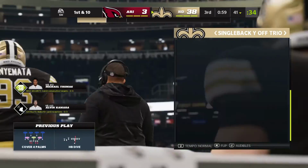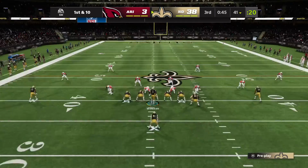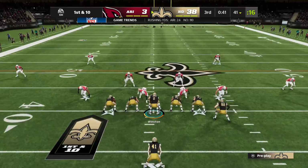99 yards rushing for him now with a couple of touchdown runs to boot. He's turning in a pretty impressive performance running the football and a big reason why they have this nice lead.